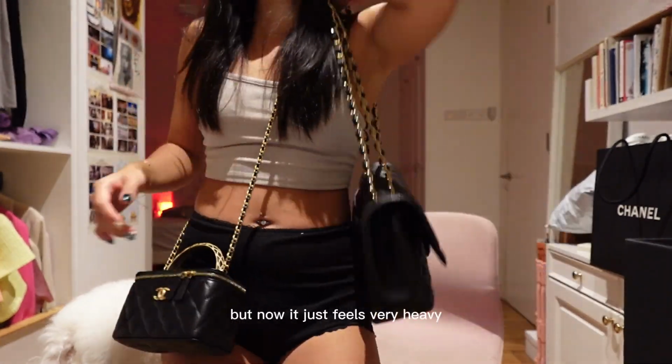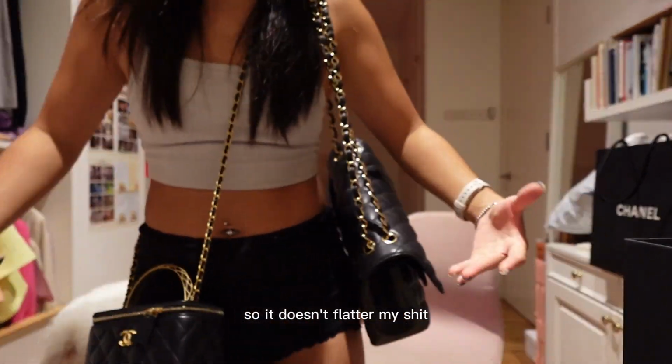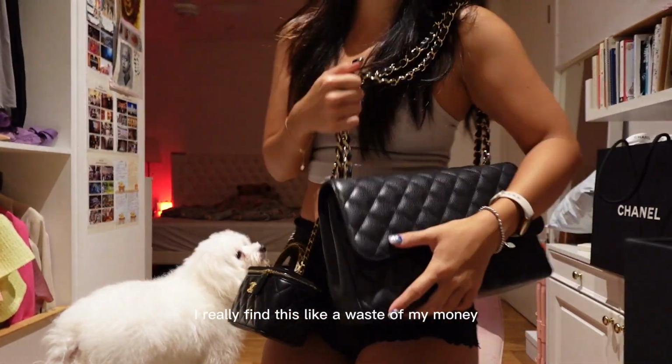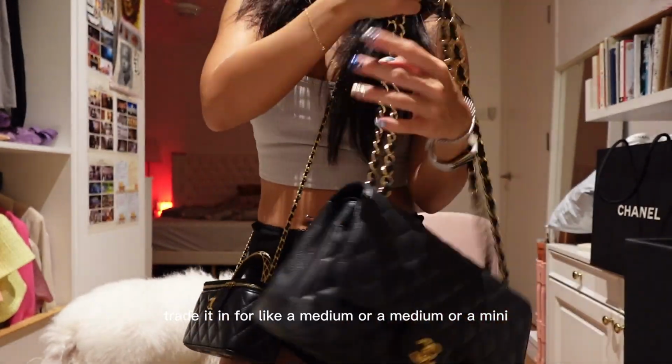It was very cold, so it didn't feel heavy. But now it just feels very heavy. It feels like a very old bag on me, and I have big hips, so it doesn't flatter my shape because it's big here, like no. I don't know. I really find this like a waste of my money. I wish I could trade it in for a medium.